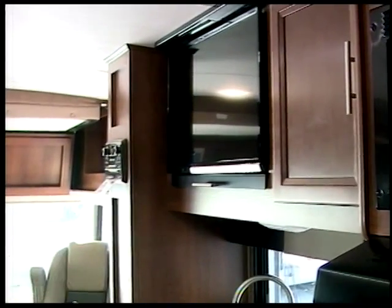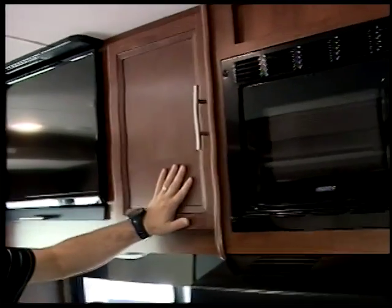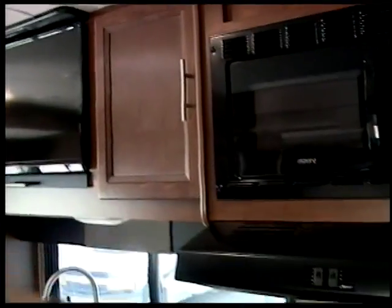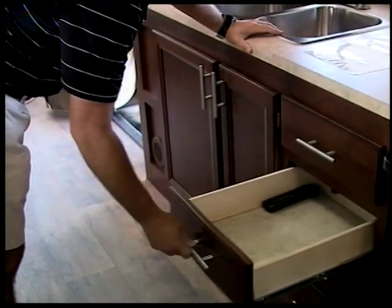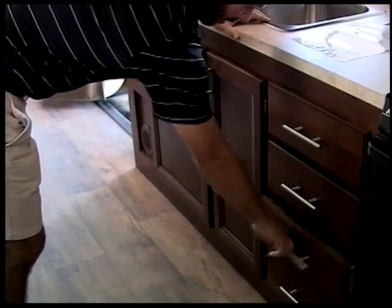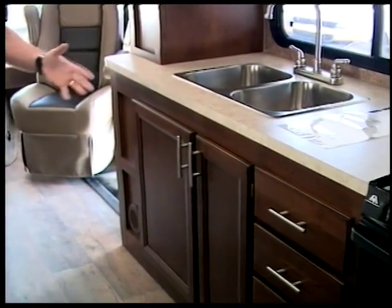Or you're right here in the kitchen. You can put some kitchenware. Lots of storage. Microwave oven here. Notice you got a nice bank of 4 drawers here with the nice drawer bearing, the nice drawer guides on them. Good selling floor plan for us.